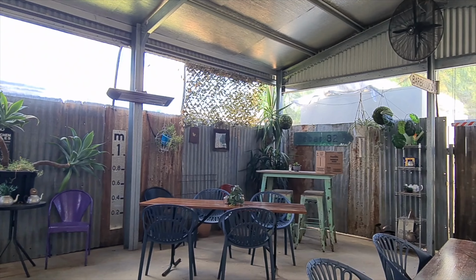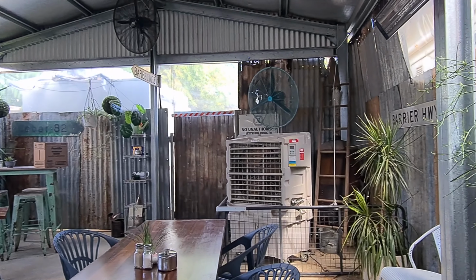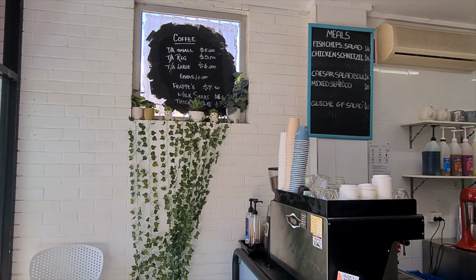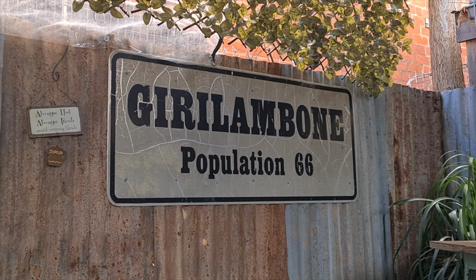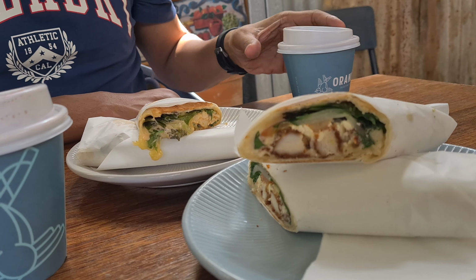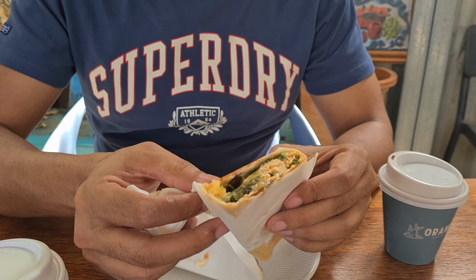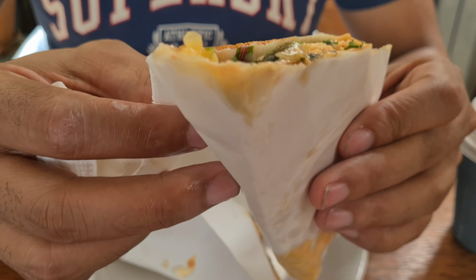Guys, we got the reference of the Mart's Cafe from the Visit NSW website. It's popular for breakfast, coffee and lunch. But when we inquired, the name has now been changed to Sunrays. So we ordered the Mexican wrap and the spicy chicken wrap. Let's have it.